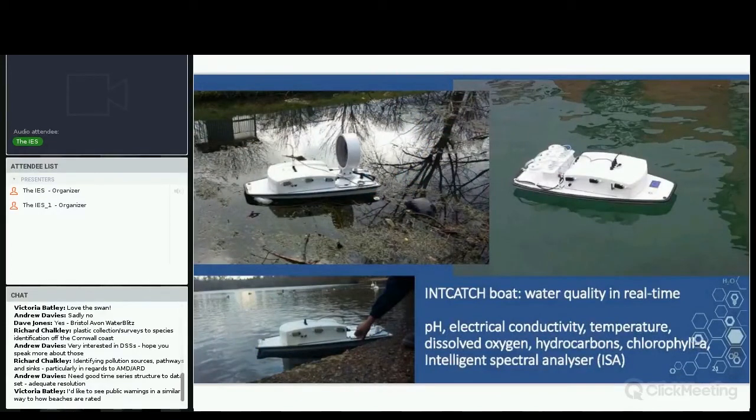And then you've got the INTCATCH boat, which has probes on board. There's 3 different flavors of the boat, if you like. So we've got a propeller boat, which you can see in the bottom left-hand corner. We've also got a fan boat, so it looks a bit like a boat from the Florida Everglades. That's more useful where there's a lot of weed and also plastic bags in the water, which tend to get wrapped around the props. So as you can see there, it's in its element there amongst weed, sticks and plastic bags. And then we've also got a propeller boat which has samplers mounted on the back.